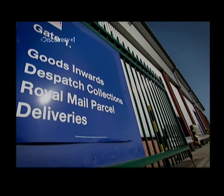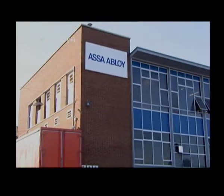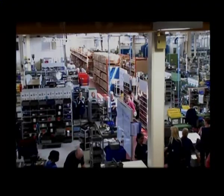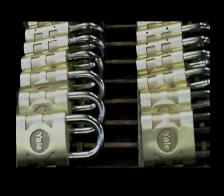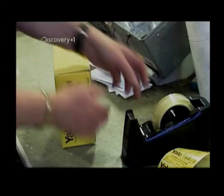So to find out the secret of how they're produced, we've come to Willenhall in the West Midlands. This is home to ASSA Abloy's Yale and Chubb lock factory. They have been making locks and keys round here since 1818 and now produce more than 10,000 every day.